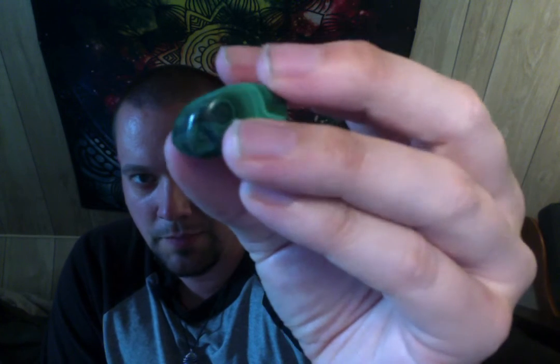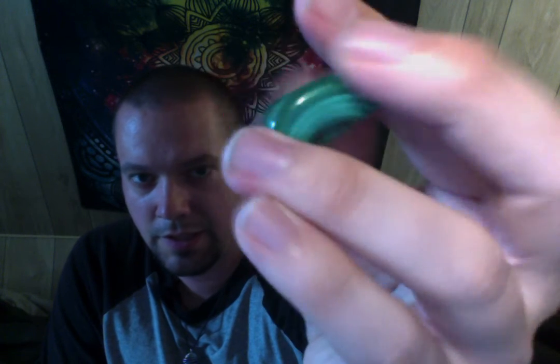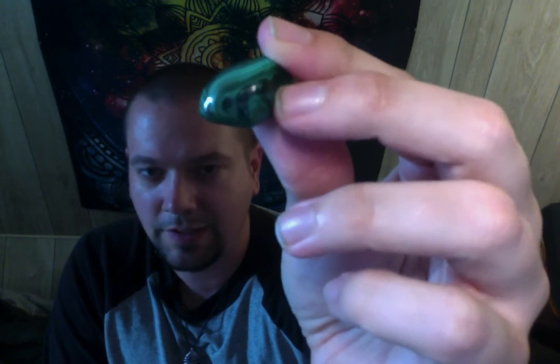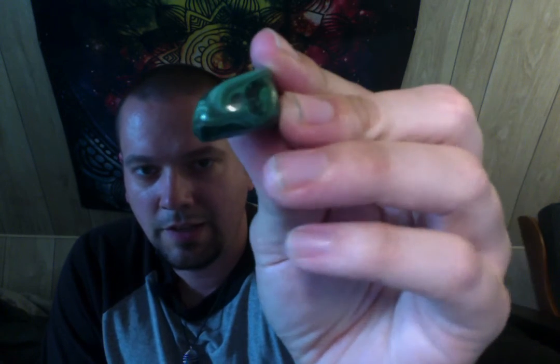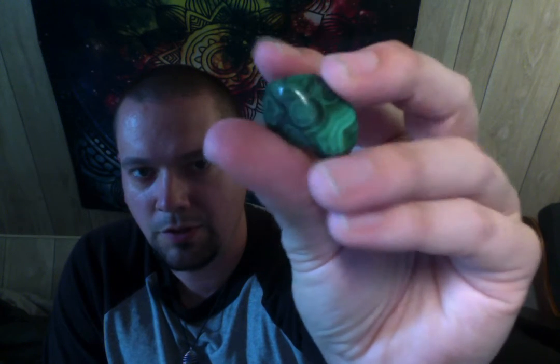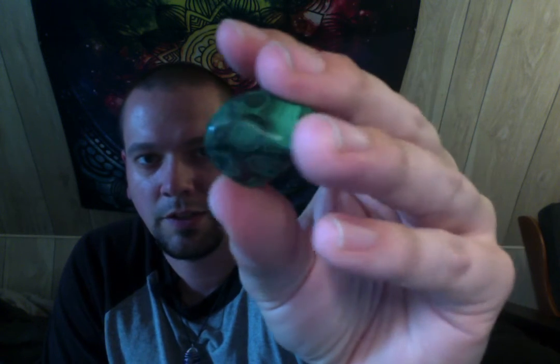Malachite is a pretty fascinating stone. I've seen it both in tumbled and rough. Tumbled, I hate to say it, but tumbled is definitely much prettier to look at. It has all these swirls, circles, and designs, and the dark green mixed with the light green is a fascinating combination.